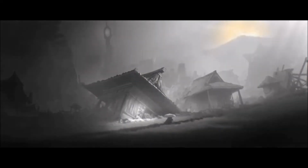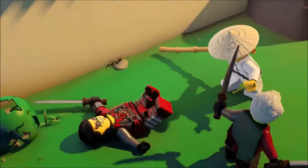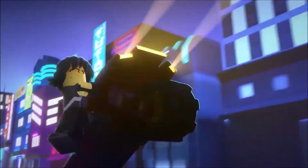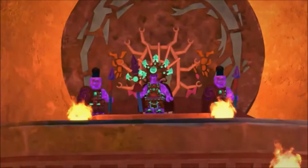To round out the month on January 29th, a mysterious trailer dropped. It was a trailer for a handful of legacy sets that would come out later in the year. February was a pretty lame month. Ninjago City Gardens got released for non-VIP members. The Island Guys trailer, that's it.